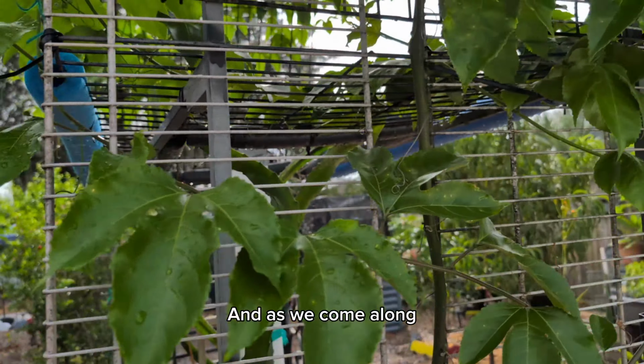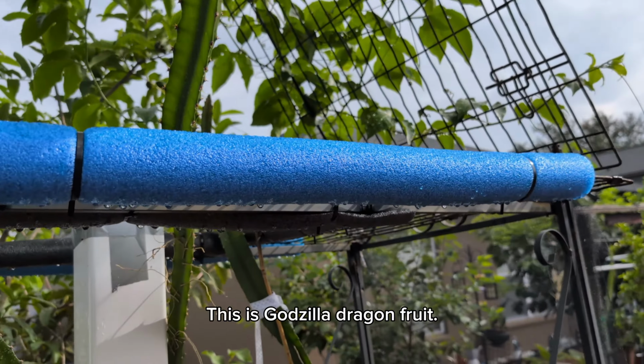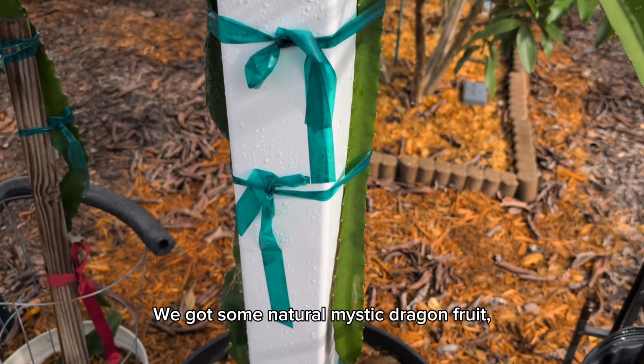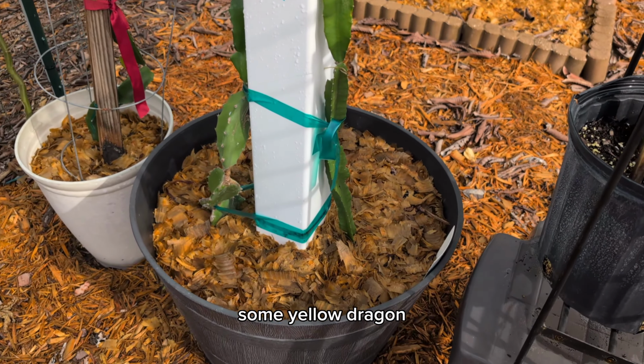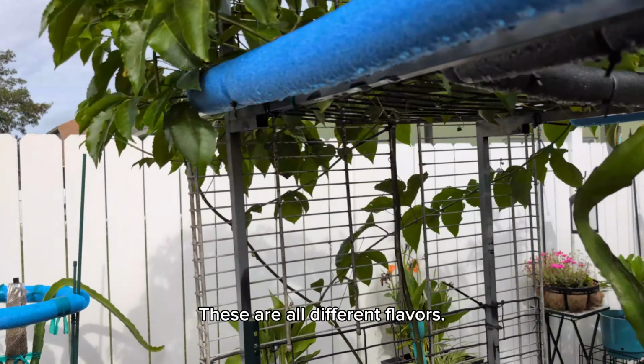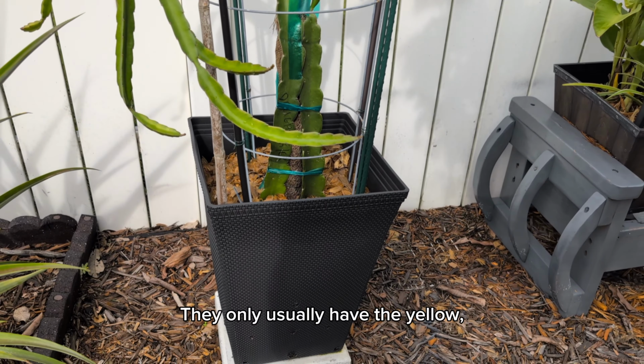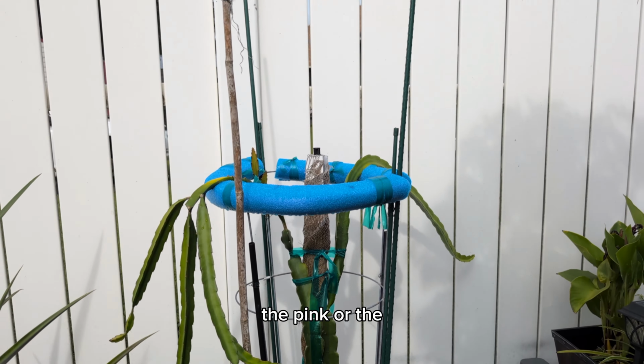And as we come along here, we got all type of dragon fruit. This is Godzilla dragon fruit. We got some natural mystic dragon fruit, some yellow dragon fruit, delight dragon fruit. These are all different flavors. You will never find these flavors inside the stores. They only usually have the yellow, the pink, or the red.